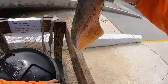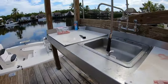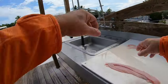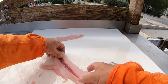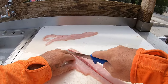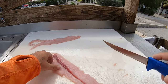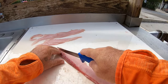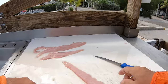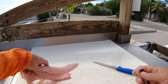That's a pretty fish. When you first catch them, how colorful they are, they look like they're hand painted. And then, of course, being in the cooler, they lose their color. But beautiful fish. And excellent eating. And the same thing, we're gonna come in and cut that bloodline out. Cut that bloodline out there. And there's your fresh mahi fillets.